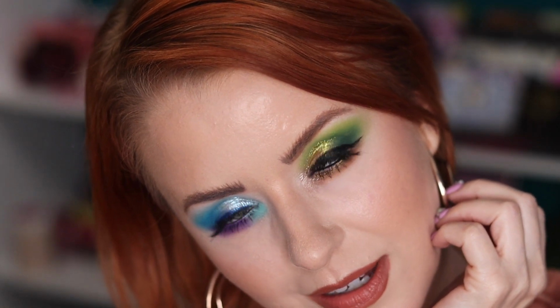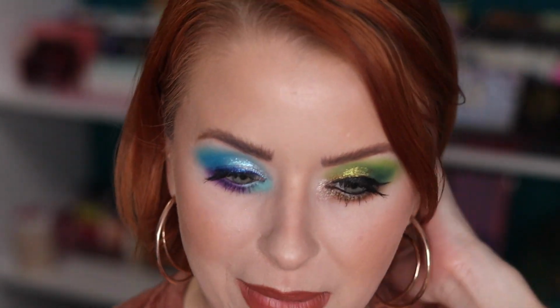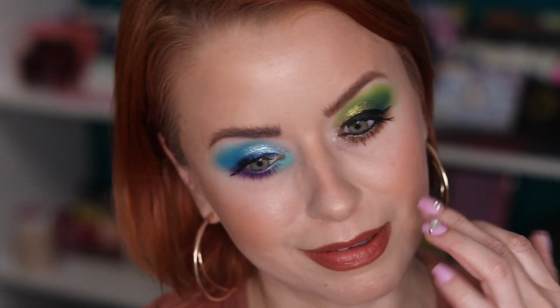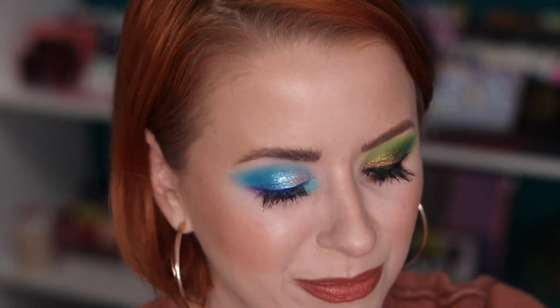final look. All right, guys, so here's the completed look number 4. I did a little bit of wing with the Juvia's Place eyeliner, and I just used some black eyeliner on the lower waterline. Of course, some more of the Maybelline mascara. And this is the look. Love both of these. This was such a good palette. It was such a good palette to work with.